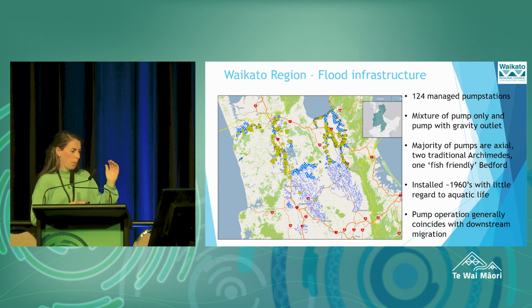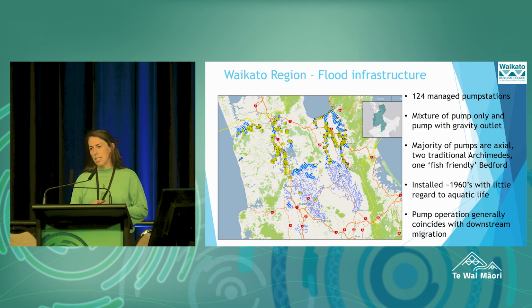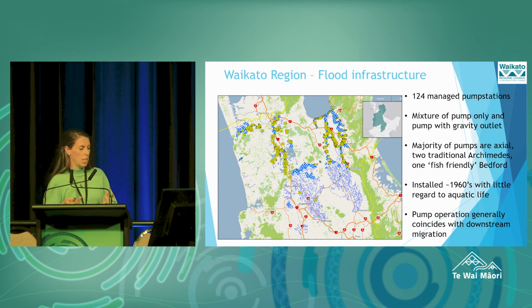So we've got a range of different pumps. Most of them are axial, so propeller type pumps. We've got 2 traditional Archimedes screws, and we're currently in the process of working through some fish-friendly pumps, which I'll talk through a bit later. These were installed around the 1960s, and at the time there was really little regard to aquatic life. And unfortunately, pump operation generally coincides with downstream migration of tuna heke. So heavy rain, pumps turn on, tuna go, yes, I'm going to migrate, and they coincide at the same time.